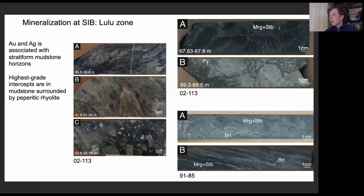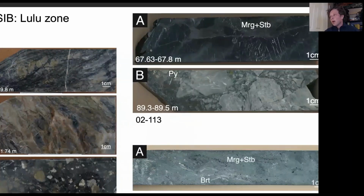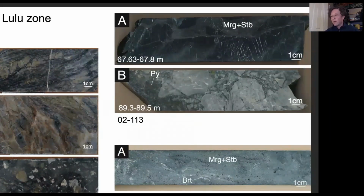And then the mineralized zone proper is this right here, where you have this kind of silicified mudstone breccia infilled with miargyrite, which is a silver antimony sulfosalt, and stibnite. And then going below our mineralization, we see again another pepperitic contact with the rhyolite.